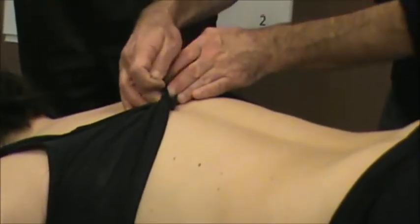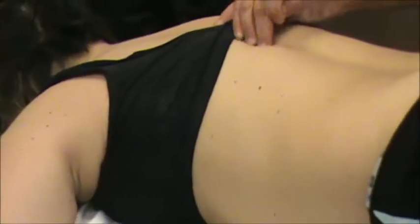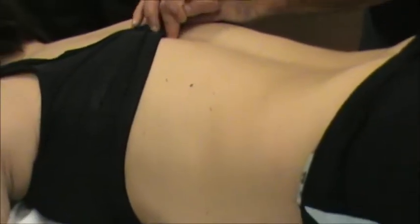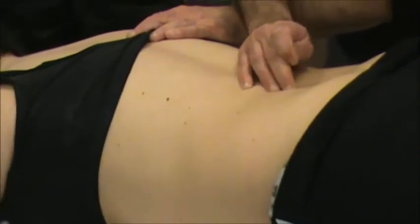Okay. And I'm not doing one vertebra at a time. I'm just moving with my hand. So I'm not going to go, what is it? 12 plus 4. It's going to be whatever it is. 1, 2, 3, 4. 2. Okay. 1, 2, 3, 4. 1, 2.